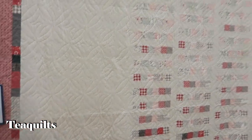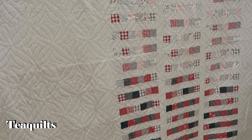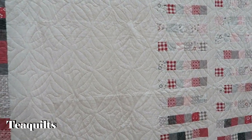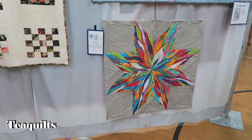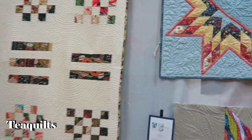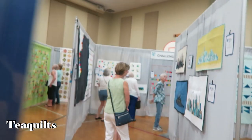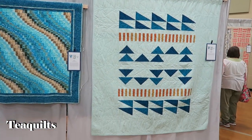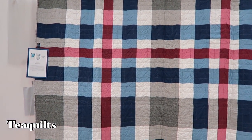Like that, where it's lighter on top and then it gets darker as it goes down. Very nice. Look at the quilting on that one. Got a Bargello quilt. Flying geese and rectangles and strips or bars and just a plaid quilt. Very nice. A pieced plaid quilt. Very nice.